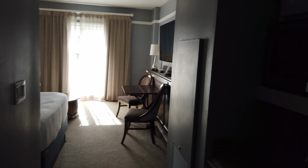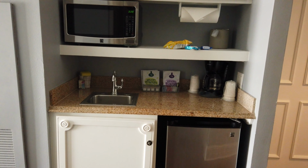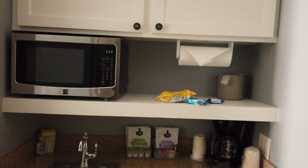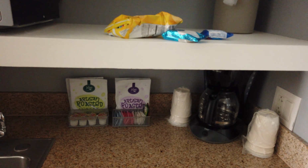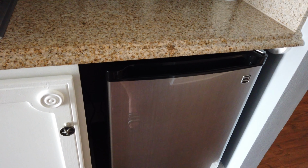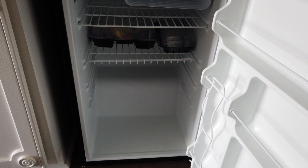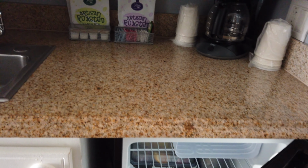Right when you walk in, to the right you have your kitchen. It's definitely smaller than Copper Creek, where we transferred from today. But you have your standard coffee pot, different items to make your coffee. A cooler. This is more of a cooler than a refrigerator, but enough space for maybe a couple of bottles of wine. We've already got some snacks in there that we got from our cabana at the Stormalong Bay.